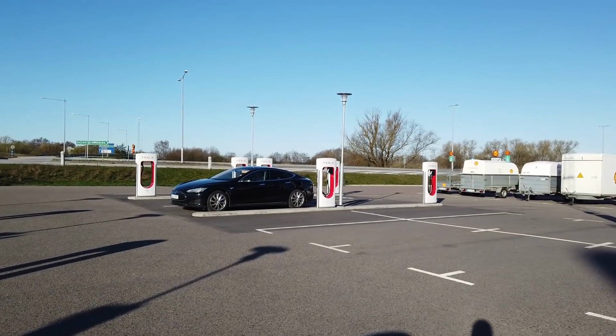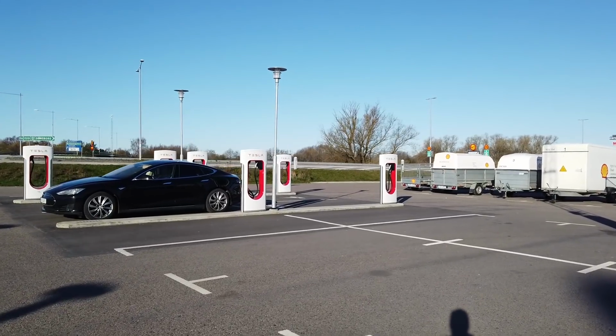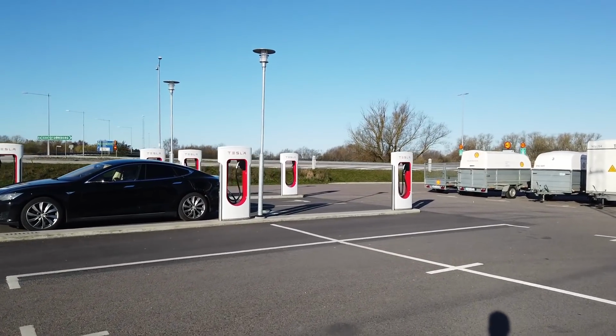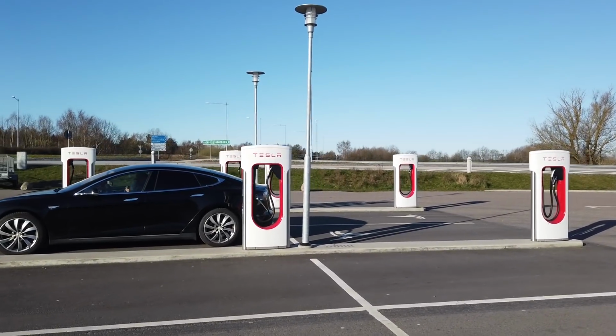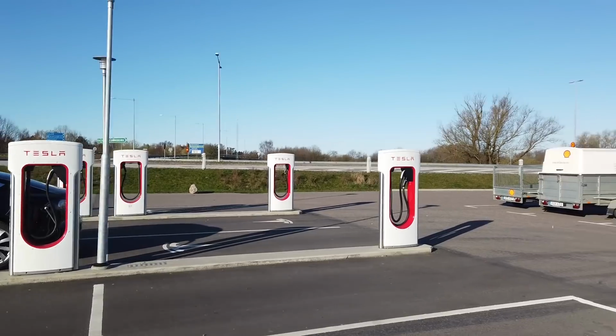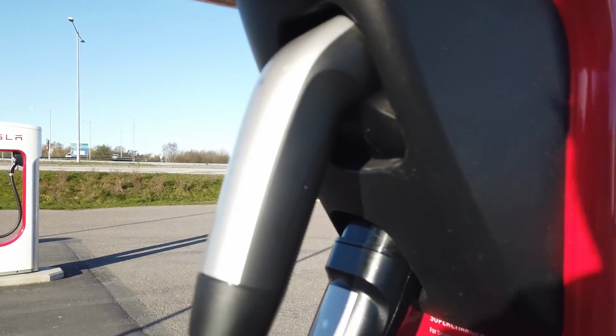And what's kind of interesting is this Model S is charging, but he's charging at a stall that could be for either a Model S or for a Model 3. And he's chosen to take up a stall that could be used by a Model 3. So 4 of these are this double cable. So you've got your Model S on top and your Model 3 on the bottom.